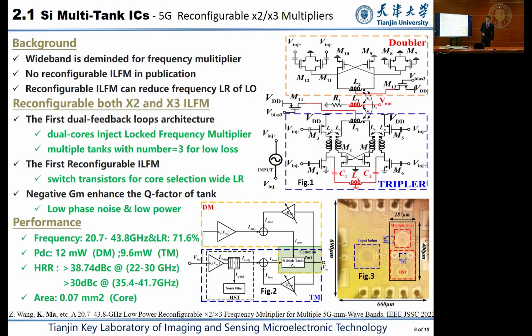And here we show an example. We use a multi-tank to build the 5G reconfigurable ×2 and ×3 multipliers. The background is that the frequency multiplier is in high demand for LO operations. We propose a reconfigurable ILFM that supports both ×2 and ×3.